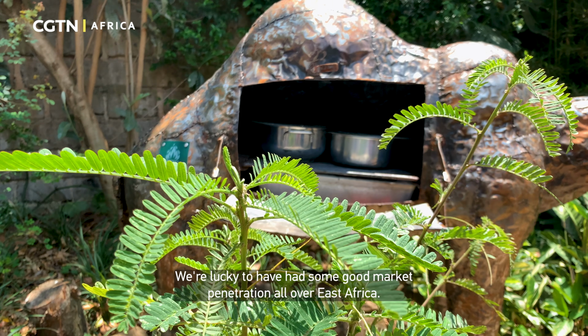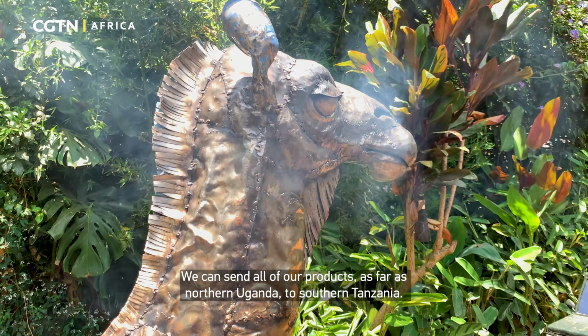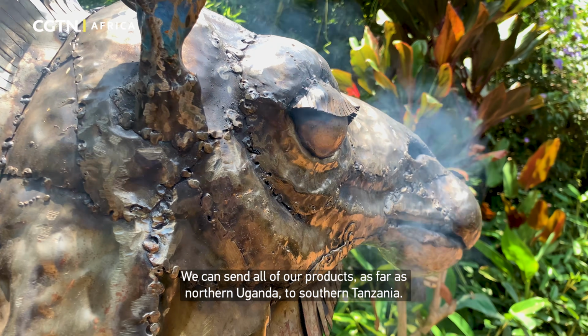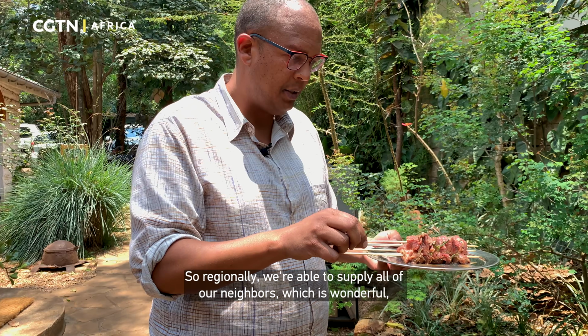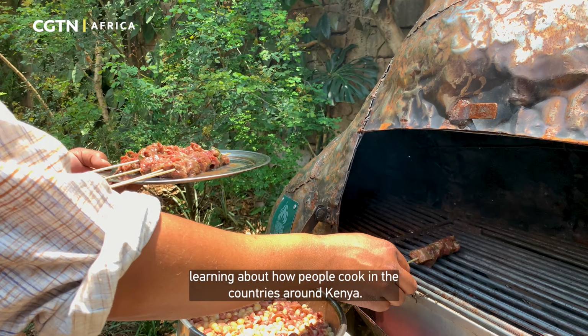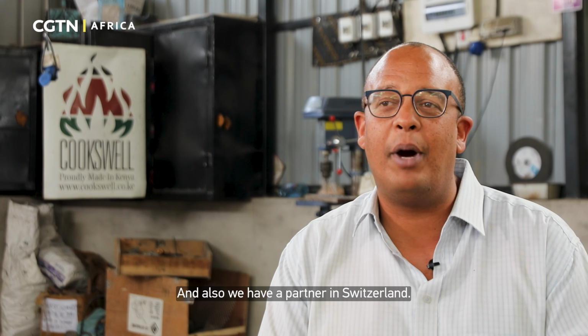We're lucky to have had some good market penetration all over East Africa. We can send all of our products as far as northern Uganda to southern Tanzania. So regionally we're able to supply all of our neighbors, which is wonderful, learning about how people cook in the countries around Kenya. And also we have a partner in Switzerland.